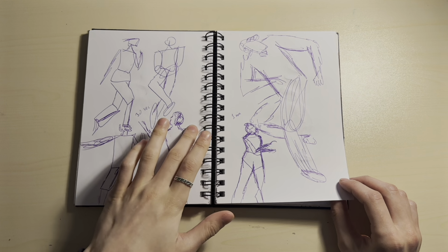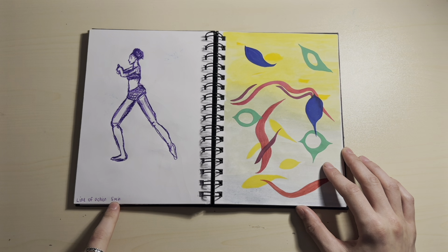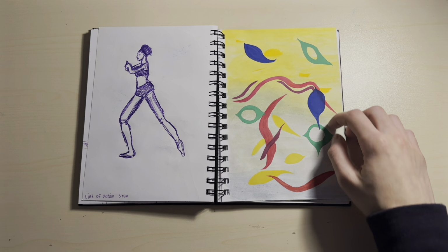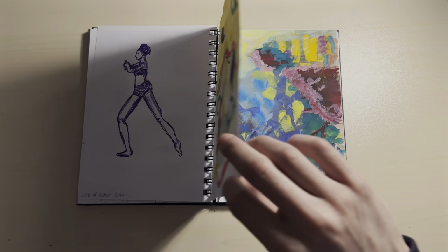Just flashes on really quick and you just gotta draw it. This one was the long 5-minute one. I quite like how it came out. And I just did it with a coloured pen. And then this is with my gouache paints. I don't know what I was doing, but I quite like how it came out.